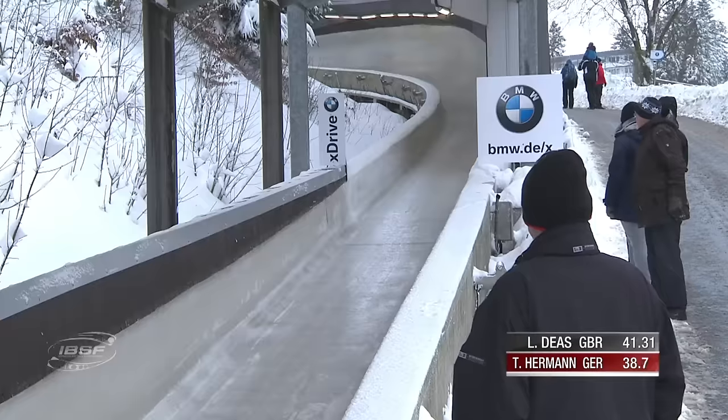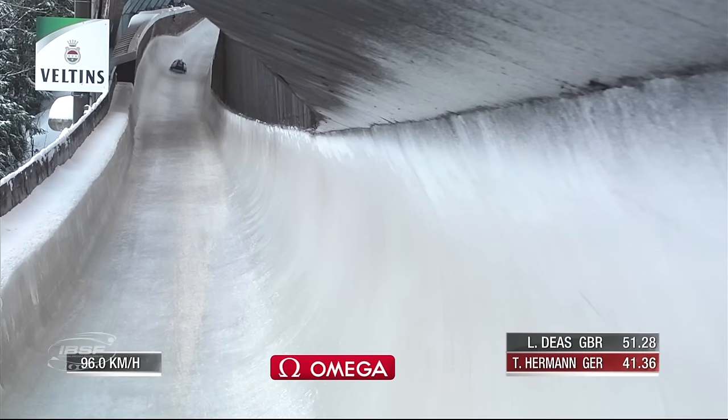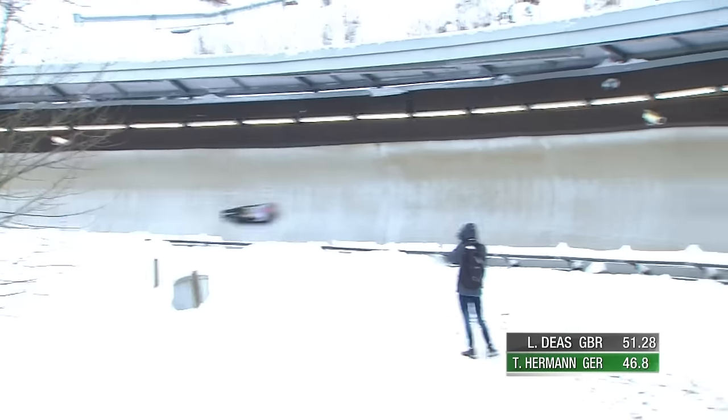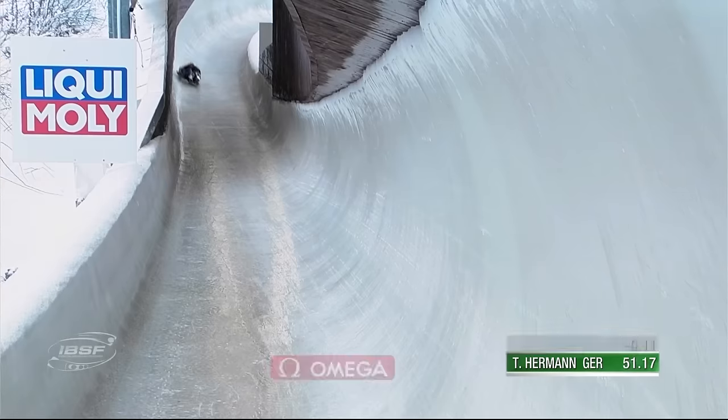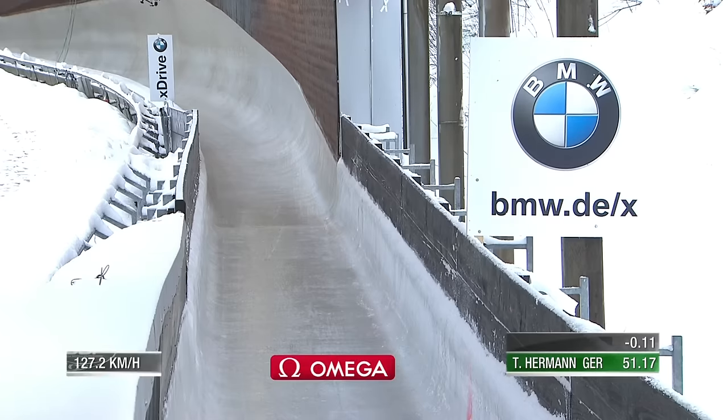Tina is one of those speed merchants. She does find a lot of speed at the bottom of the track, and she'll be trying to reel in Laura. Down to 500's of a second. She has the home track advantage right here as we see Tina go right into the green, building more and more speed, driving some beautiful lines, and we should see her take the lead at the finish here.